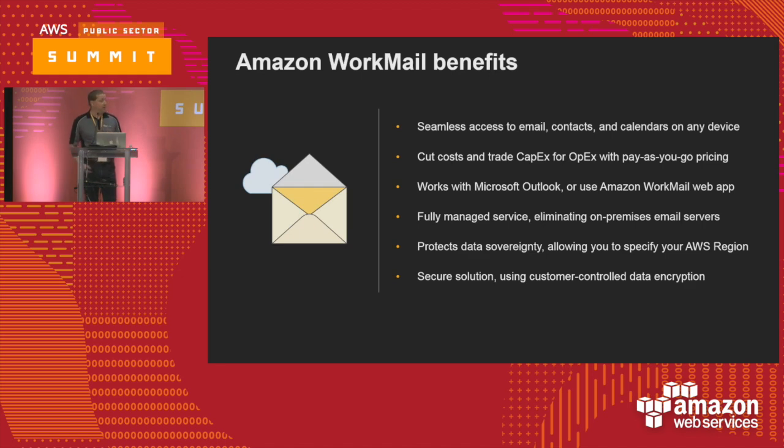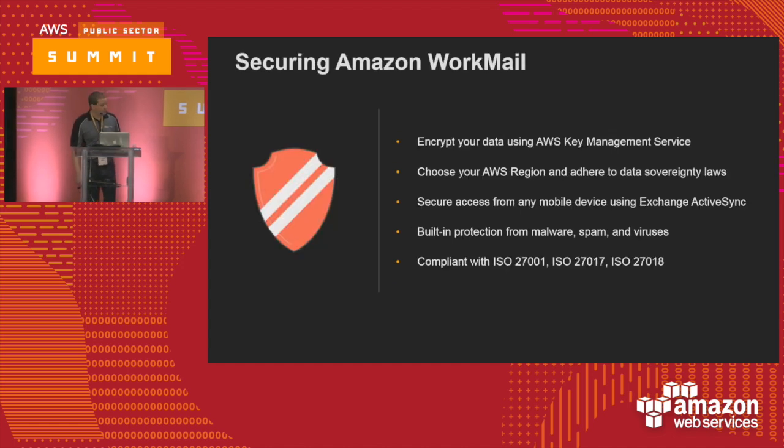Also, we'll transition into security, but WorkMail is built upon the concept of our region-based architecture. So when you choose a region, your data stays in that region, and you can take advantage of all of AWS's extensive security and encryption tools. That encryption is built upon the top of our Key Management Service, and so WorkMail allows customers to manage their own encryption keys. Each user email box is encrypted with a separate master key for a very high level of isolation and security at rest.